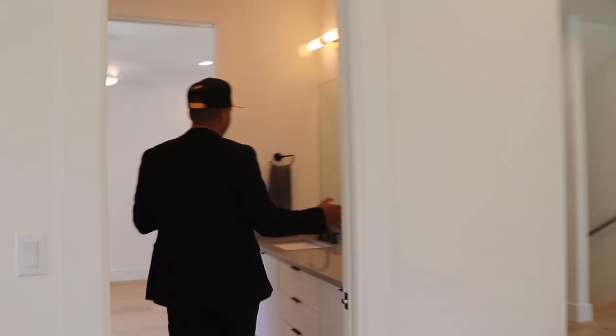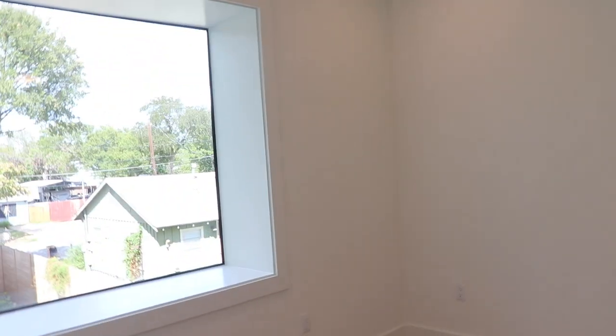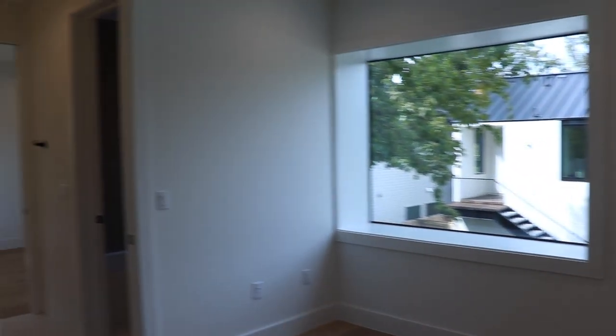Right here, we have our Jack and Jill bathroom again. It's the same time, so not too much fighting over the space with you guys. We have our amazing bathroom right there. Again, almost an exact replica of the bedroom next door. So super, super nice. Again, big windows, tall ceilings. The white really expands the room, making it bigger for you too. And of course, the hardwood floors. So this place is amazing.